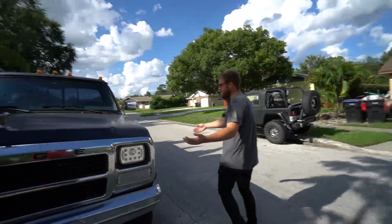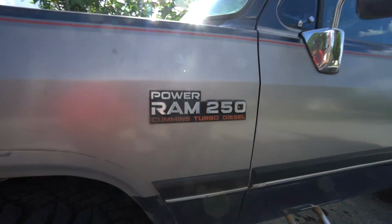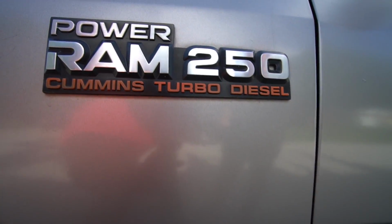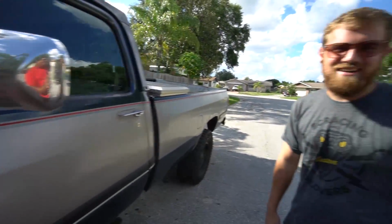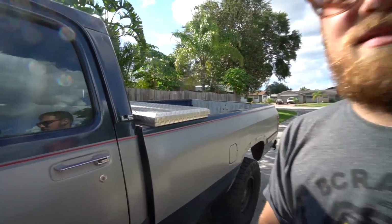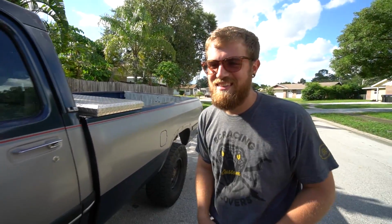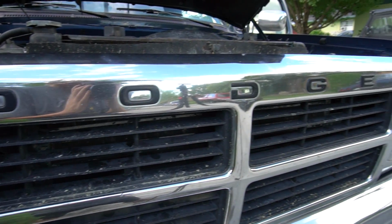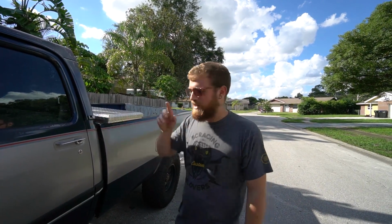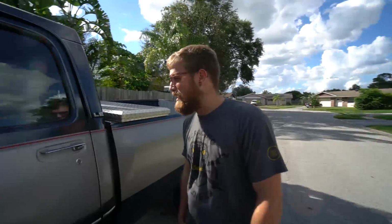All right, so what we have here is a 1993 Dodge Ram W250. Chrome mirrors on here. So this is a 1993, which means, it's an LE model. This is a 1993, which means that it is an intercooled 12 valve. It's a 12 valve Cummins, by the way. It's also a 4-speed auto trans instead of a 3-speed, which means we'll get better mileage on the highway. It is an LE, as Fed pointed out earlier.